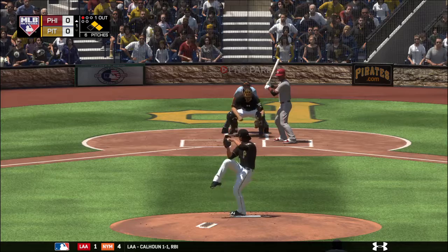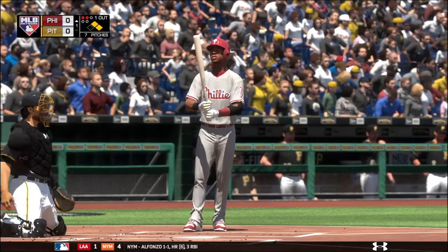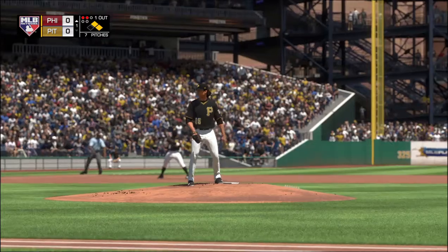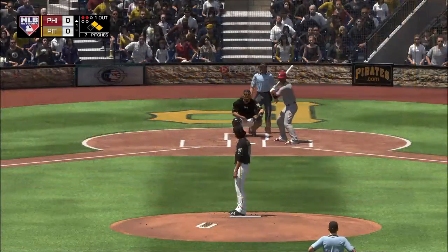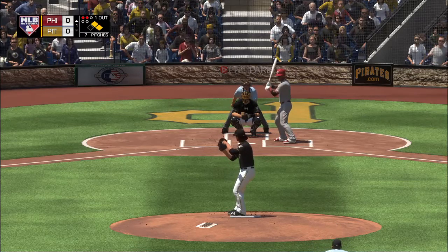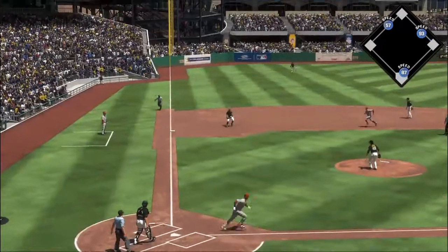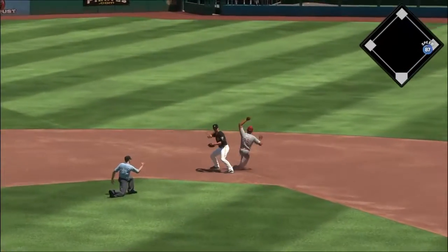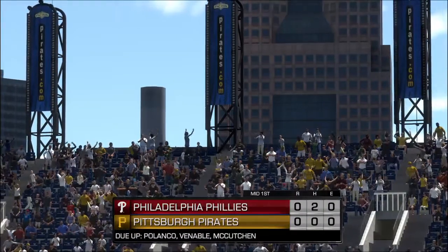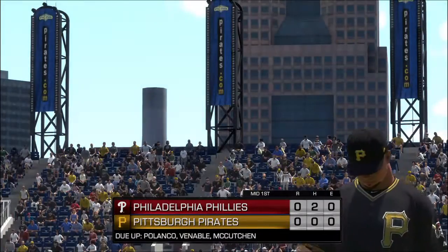Locke ready, and the 1-0 pitch. Outside for a ball. It's 2 balls and no strikes. Locke ready. Takes a look at first and second. Here's the 2-0. Swing. Ground ball over to third base. He'll go to second for 1. He will not go to first. That'll be the out there. That'll retire the side. No runs, 2 hits, and 2 left. We go to the bottom of the first.